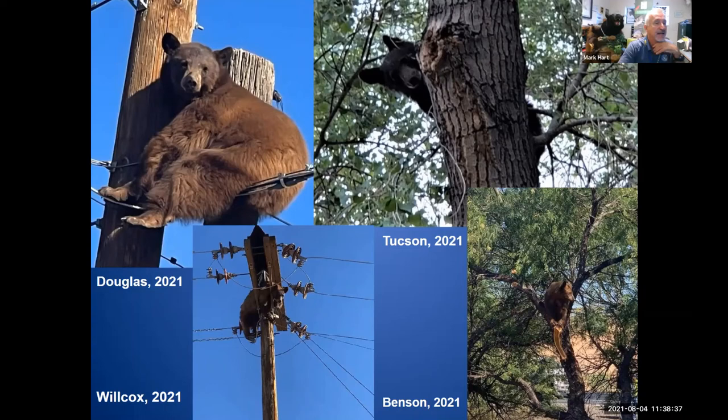The bear in Benson was at a car wash. You can see a vehicle passing by in the background on that photo. Again, this was a drought thing. We think the car wash, being a water source, was attractive to this bear. And then in Tucson, just a half mile up the Pima Canyon Trail, we had this bear peering down at a hiker.